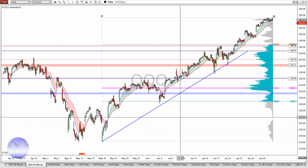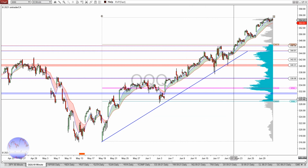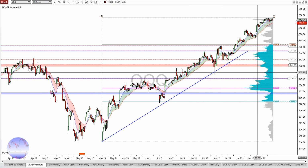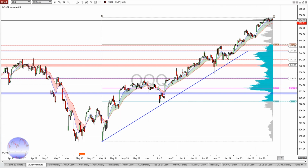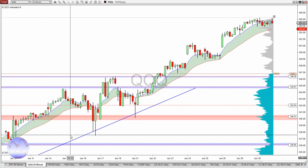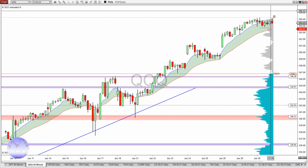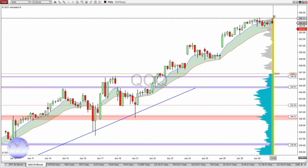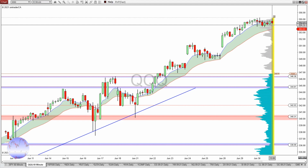And for those that are trading the QQQ, which is the ETF for the NASDAQ 100, once again I got a composite profile set up from this low to the present, and we can take a closer look at the profile in action. So we're getting a little bit extended long here at this 354.60. You see this high volume node here, and it's not going anywhere. Got a little bit of a topping tail here.